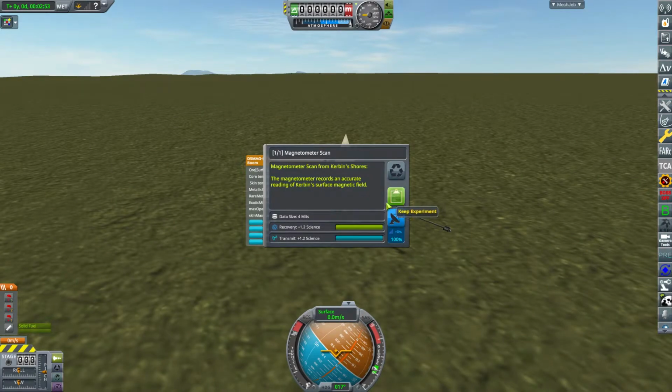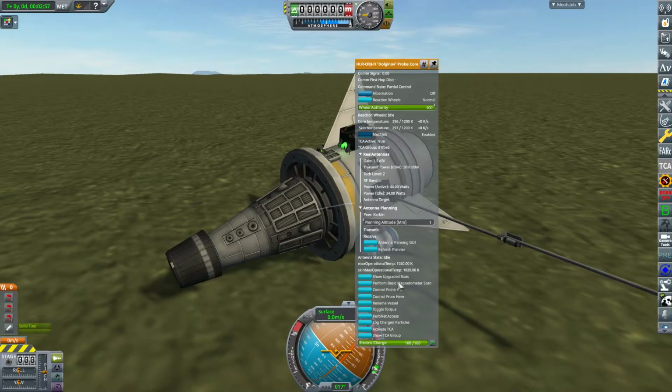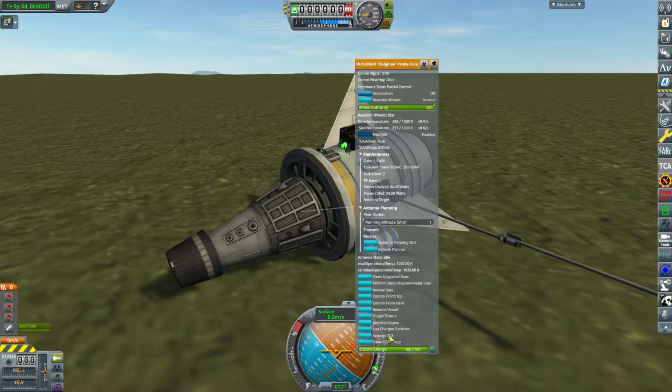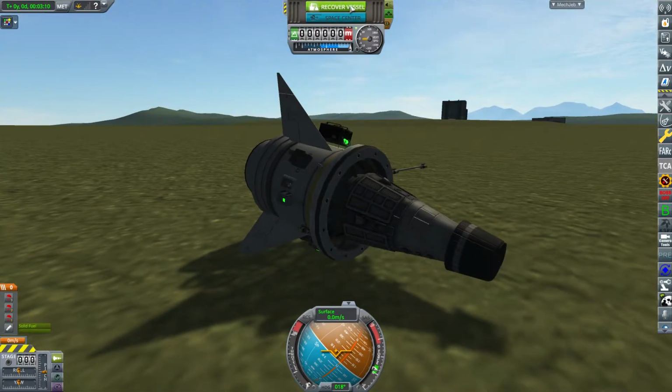Perform the scan. There you go. A little bit more in the way of science. Why not? You can perform a scan as well. Log charged particles. I have no idea. And there we go. Let's recover this vessel. See what we get.